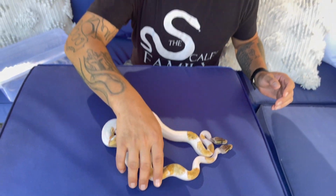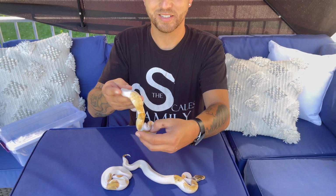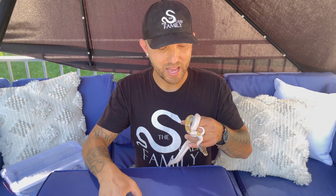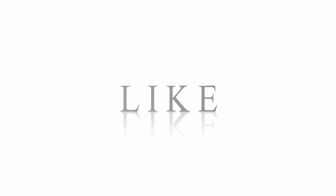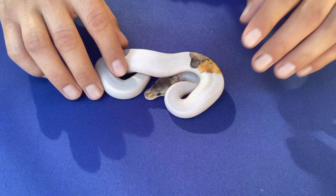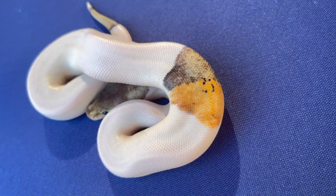They're crazy. This is probably my favorite. This is a male, actually. You see this one? Yeah, that's crazy. One of my favorites. But we have something even cooler for you. We have the last one of the clutch. It came out insane. And I believe this one is a pastel Mojave cinnamon pied with Sandblast. So pastel Mojave cinnamon Sandblast pied. And check that out.